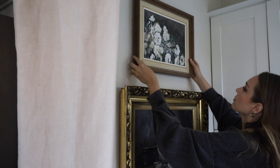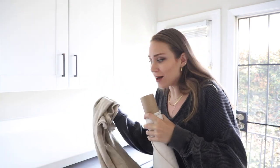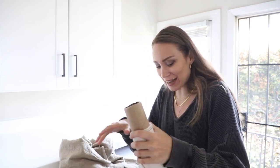What? Love. Still can't get over how much sunlight pours into this room with the window not being blocked off. It was just not designed well.